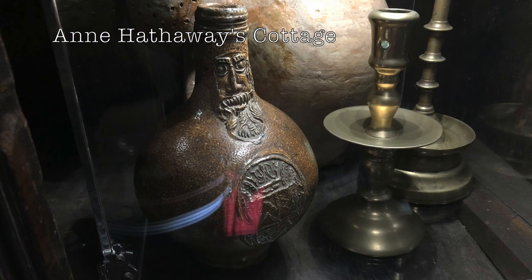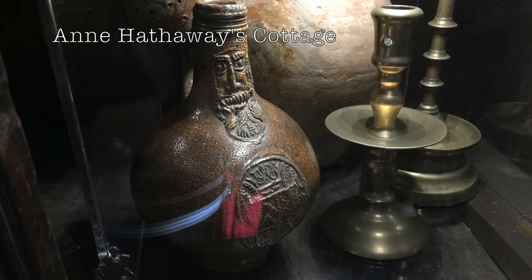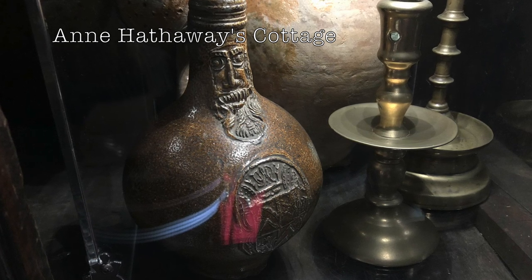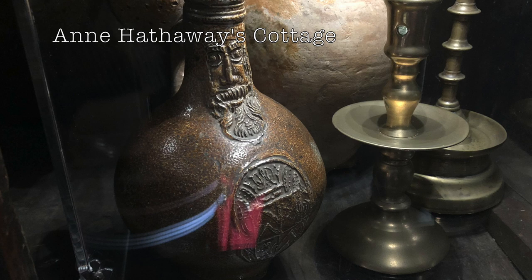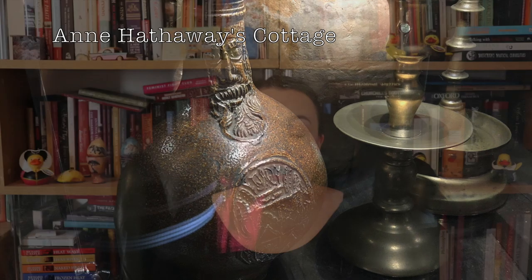Also on display at Anne Hathaway's Cottage is this anti-evil device. It's called a Bartmann jug, or a bearded man jug, probably because of the little face with the beard on it. You would stuff this full of herbs and plants and urine. Urine is fabulous for keeping away evil spirits and demons. And it would sit alongside things like witch marks and herbs around the door to protect and preserve the home.